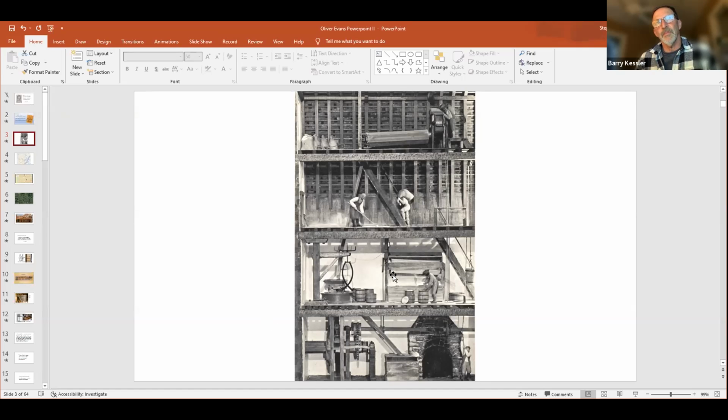The grain would have been carried in here on the ground floor, and it would have been carried upstairs by hand and dumped into this bolter, which would have cleaned the grain. And then it would have fallen down a chute to the millstones.